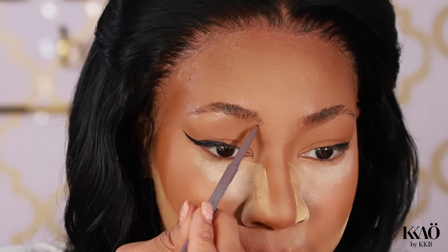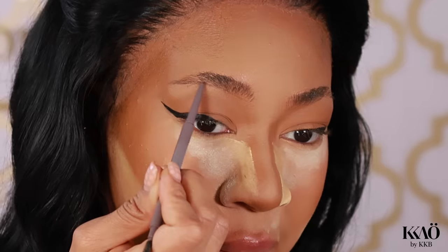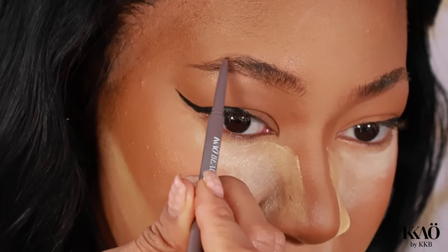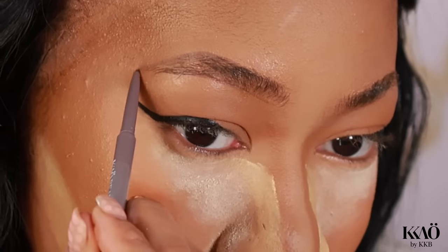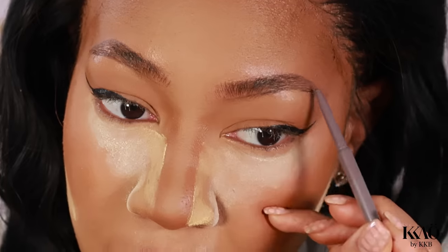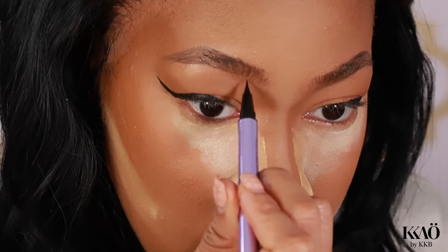I'm gonna go right underneath my brows, like so. I'm just gonna create a very gentle outline. To have some sparsity in my arch region, I'm creating an arch. You have to do this when your brows are done, otherwise it's gonna be hard. I filled in the center bit. So I'm gonna go in with the Urban Decay Brow Blade and I'm gonna just flick up like this.